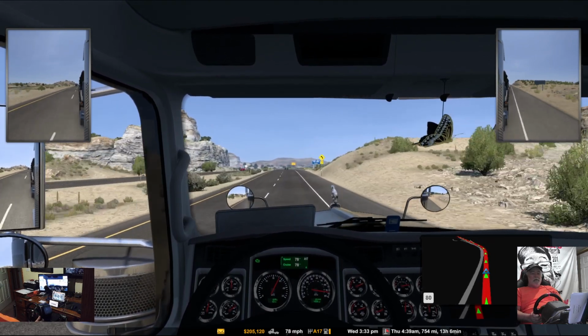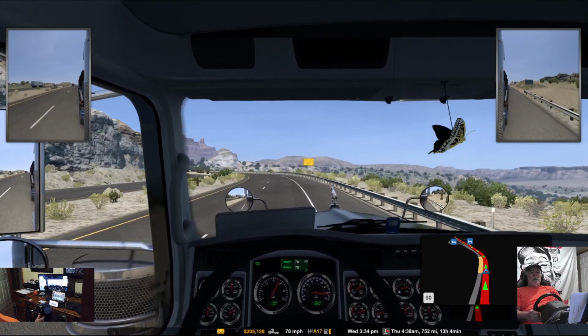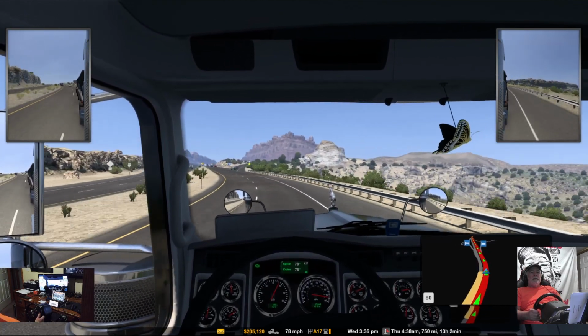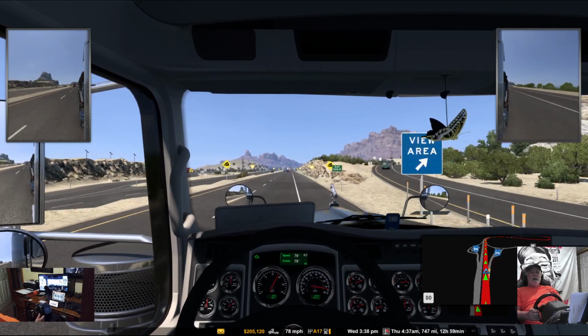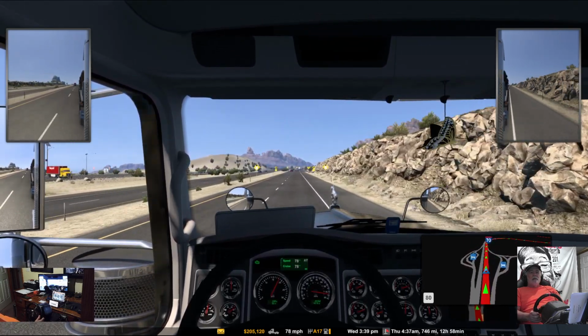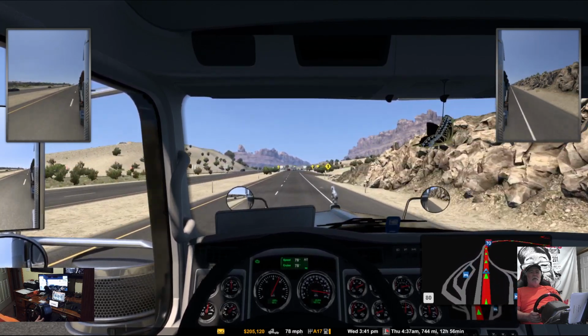This load is definitely a lot lighter. Don't need a rest area. It's 3:36. I'd like to rest about 7 or 8 o'clock. That's what I'm going to shoot for, which is about 4 hours from now.